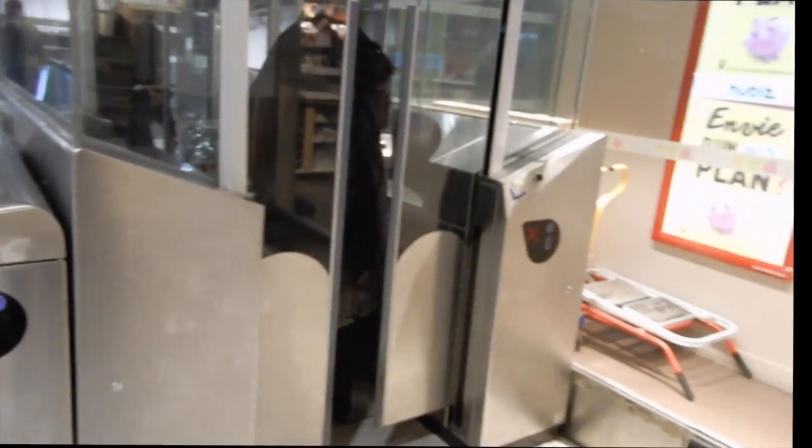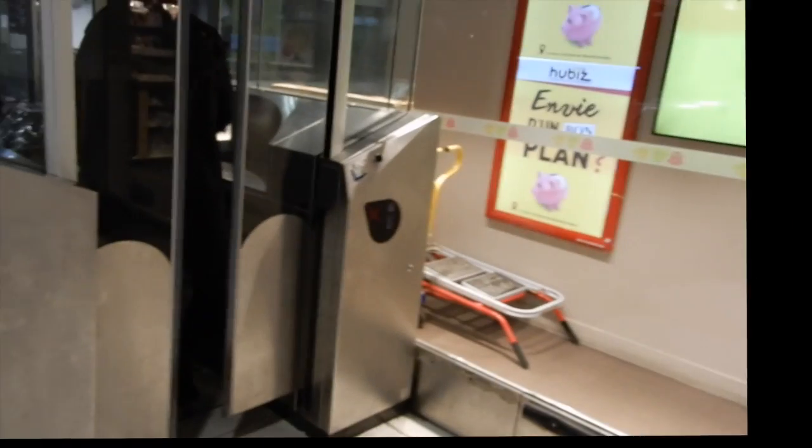You go through, you press the button to go in, you scan your ticket once you've gone in, and then it'll open at the other side to let you through. It's a bit faffy, but it works most of the time.